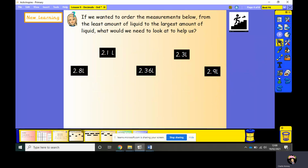So if we wanted to order these measurements, so we've got 2.8 litres, 2.1 litres, 2.36 litres, 2.3 litres and 2.9 litres. And we're ordering from the least amount of liquid, so the smallest amount, to the largest amount. What would we need to look at to help us? Well, to start with, we're going to be looking at the tenths, because that bit's going to help, because that's most of them.